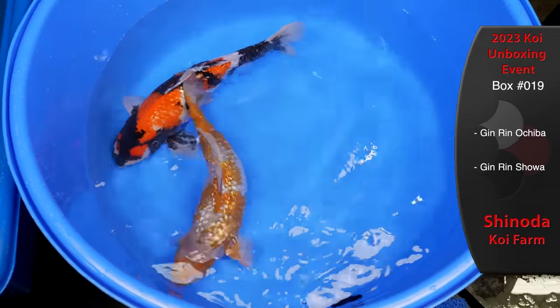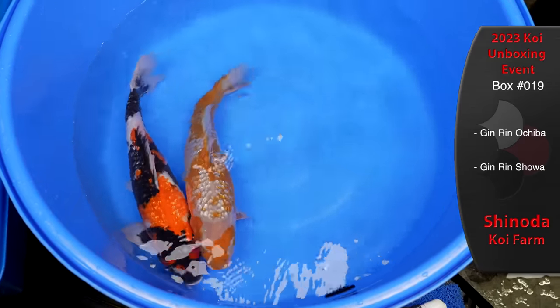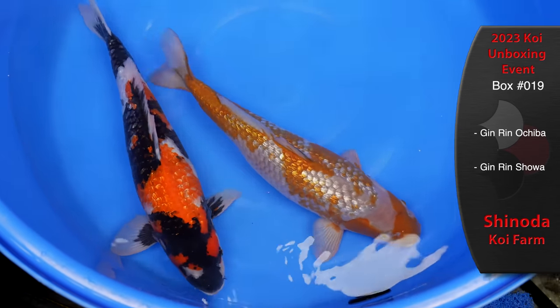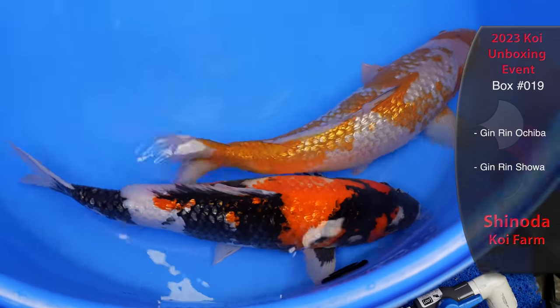Excellent clarity, good strong face pattern on the Showa. Just makes it a very striking fish swimming through your pond. Plus the Ginrin on each of them is really metallic, really shiny. Gives you that awesome disco ball feel as the fish swims by.